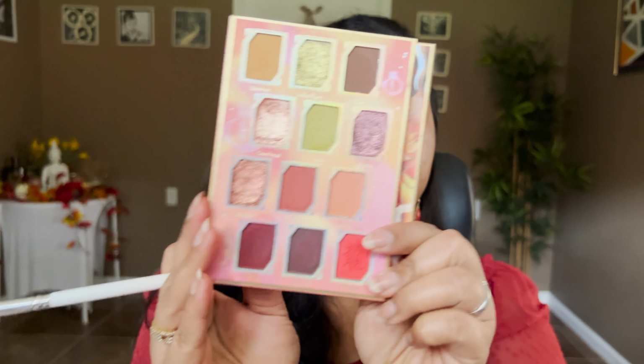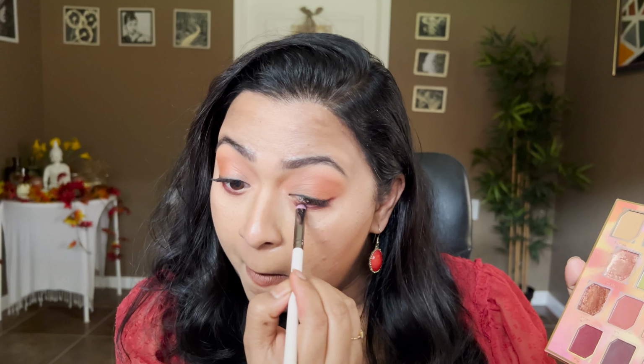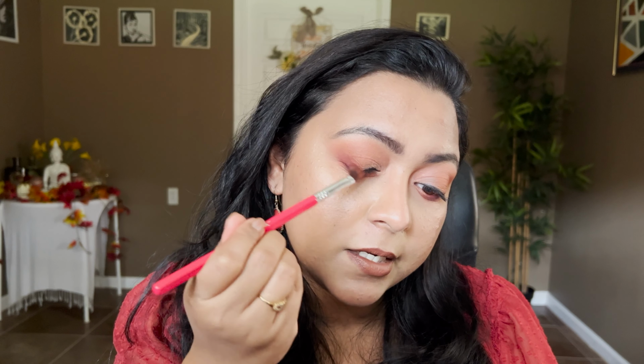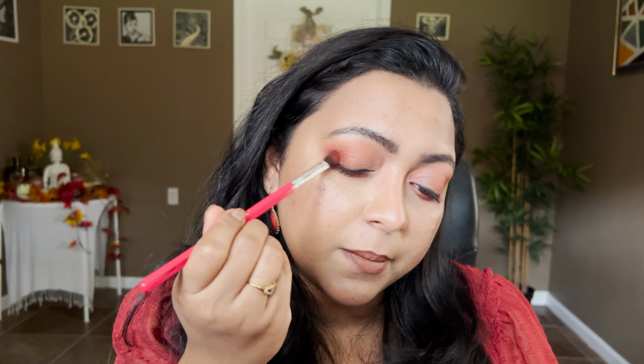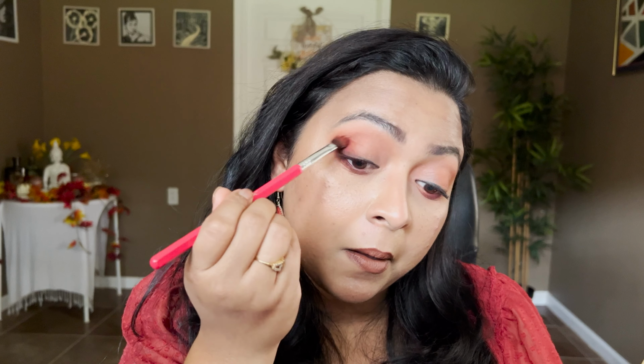And then for the extreme outer corners, we're going to dip back into the Red Dragon palette and into the shade called Fire, this burgundy shade. I'm going to take that very close to the lower lash line just to deepen everything out, just like that. And I'm also going to take the same shade on the extreme outer corner of my eye. Just like that. And just flick it into that orangey shade that we applied, the Summer Song shade. And this would give a tiny little bit of depth in our eye look.